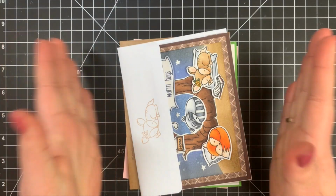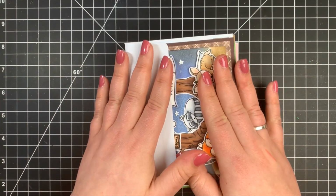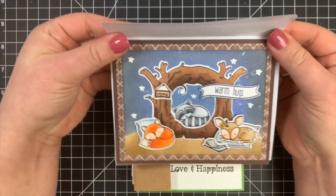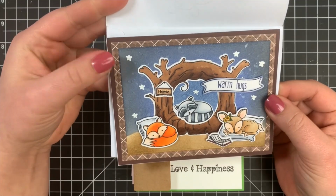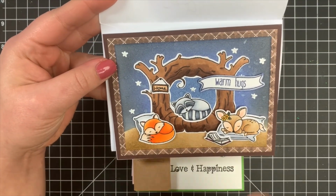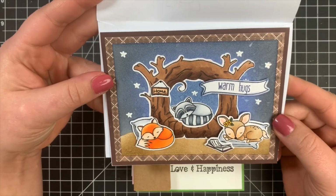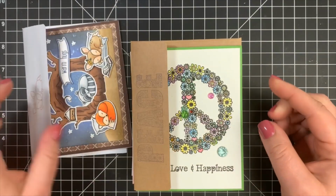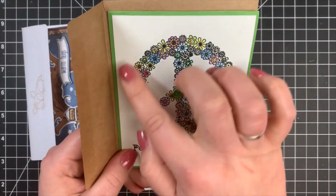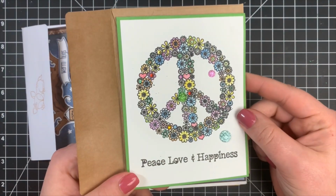Next, we have a whole stack of cards from Madeline. She has been a very busy girl, and I just want to go over these real quick. This one is created with some Trinity stamp sets, and I recognize those. I wonder why, but very pretty. Next, we have a Peace, Love, and Happiness, and I love this with all of the colors and all of the embellishments in the background.